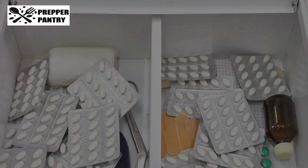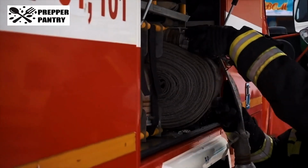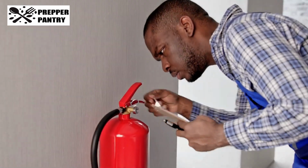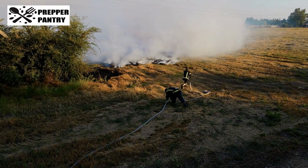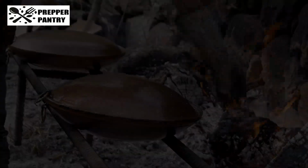8. Fire starting tools. Before we talk about the essential gear for staying warm and cooking food, let's consider a critical question. What if your usual methods of lighting a fire fail? Matches get wet, lighters run out of fuel, but the need for fire never goes away. In a survival situation, fire is more than just comfort, it's life. Whether you're heating your shelter, purifying water, or cooking food, fire-starting tools are a prepper's best friend.